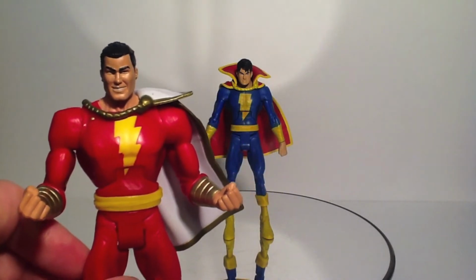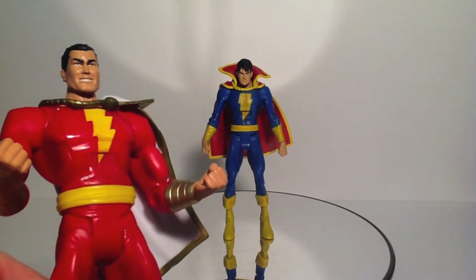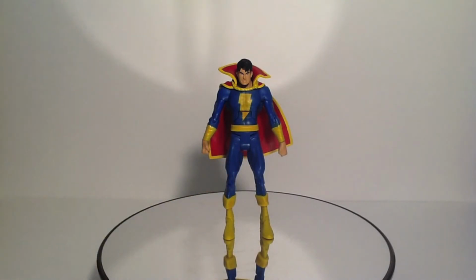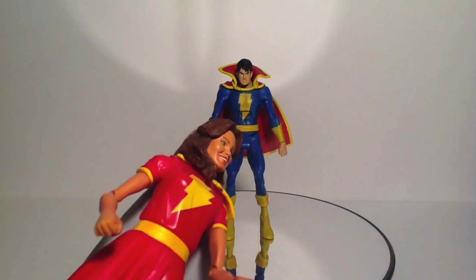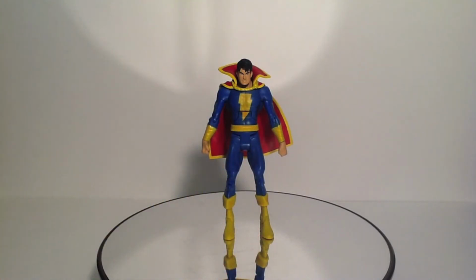Whoever was the slow runner at DC that day was probably fired. And that is why we have a figure called Freddy Freeman instead of Captain Marvel Jr. That's why we have a figure Shazam instead of Captain Marvel. That's why we have a figure Mary Batson instead of Mary Marvel. And that's why Shazam is now the official name for Captain Marvel in the New 52. That is my tangent on the name.